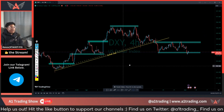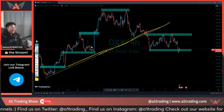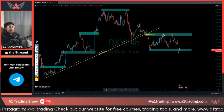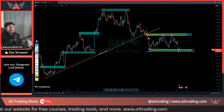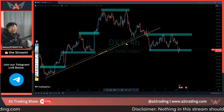So what's really happening on DXY, we can easily see that the structure is quite straightforward. The market previously was going higher, which means we were on a very nice uptrend. But after that, we see that the market broke out, and this is a very nice breakout. But what we see here is the market is still consolidating around this level. And remember, we have enough economic news this week.